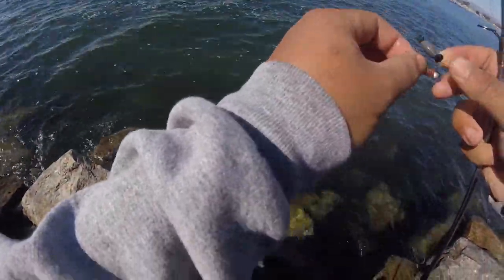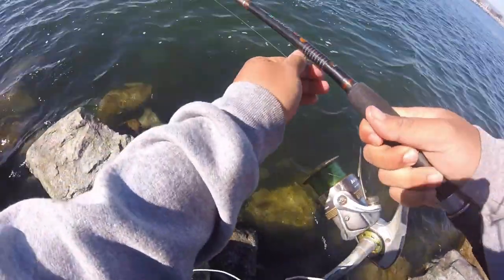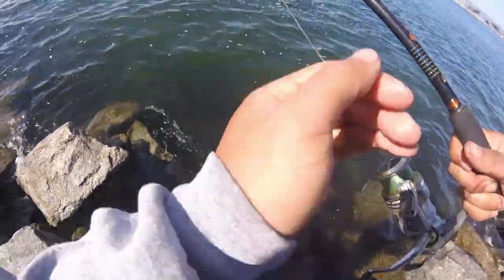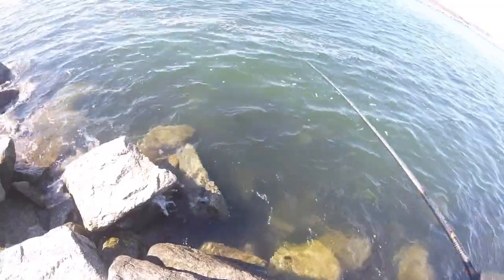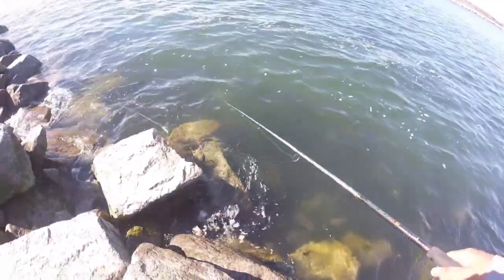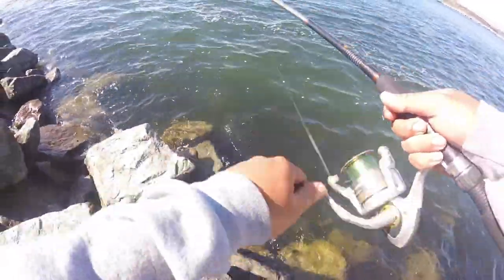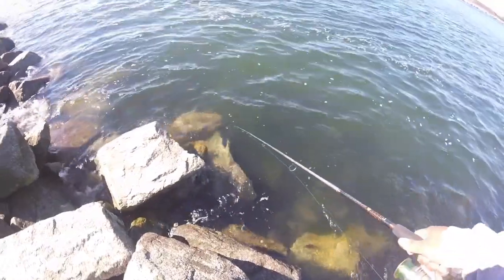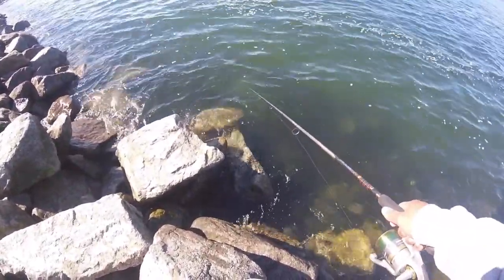I'm gonna continue targeting all my spots until probably I have at least like 4 hours until it's time to go. So hopefully I can pull together a nice little bag, or at least a nice little limit of these rockfish and possibly some eel. This hole's very deep though, and it feels pretty good. Hopefully there's more down here.